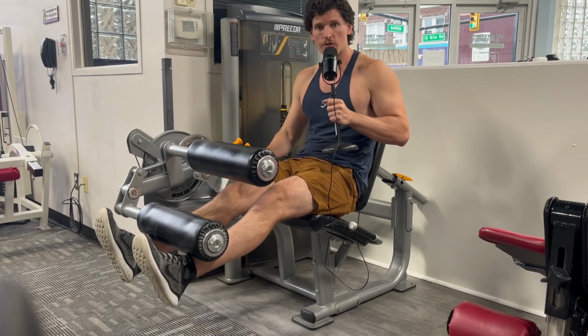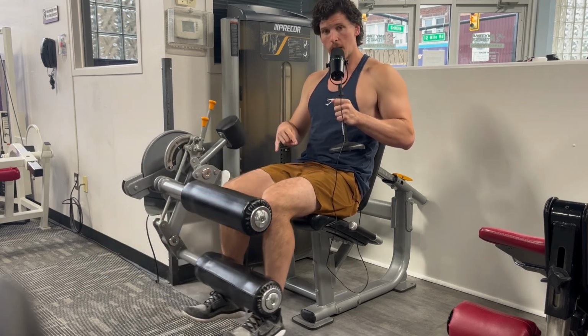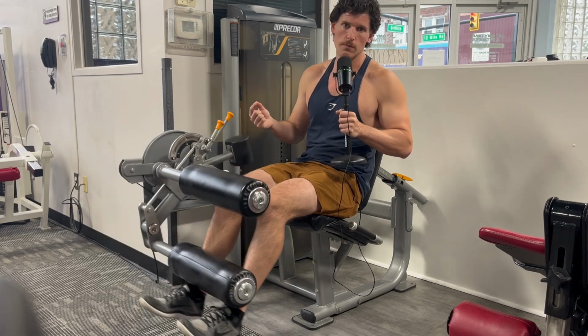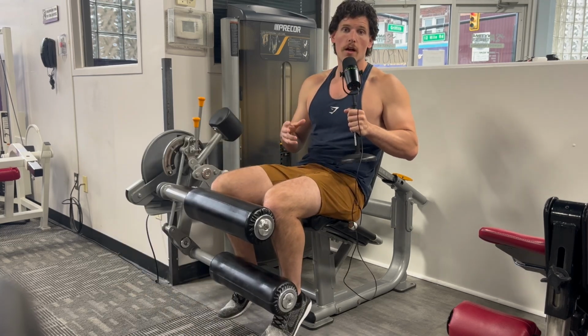If you're brand new to training, I really recommend that you combo up doing hamstring curls and leg extensions and just treat them like it's training arms. If you do it that way, you're gonna do very well as a beginner.